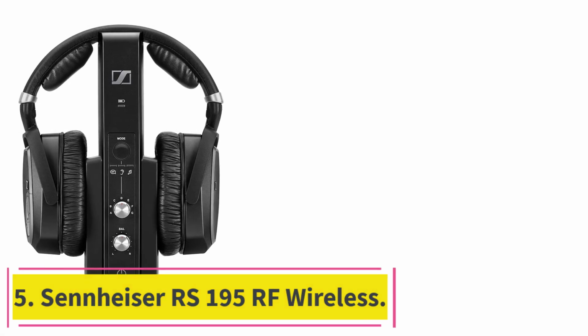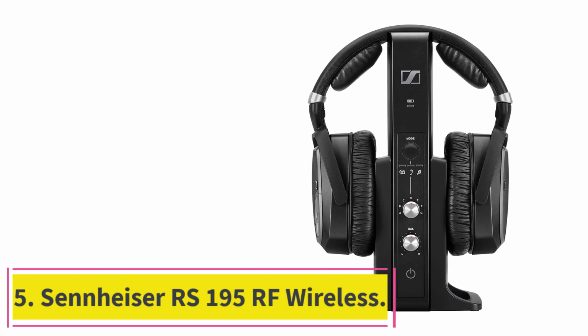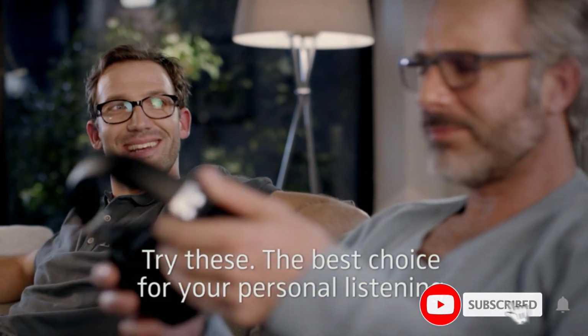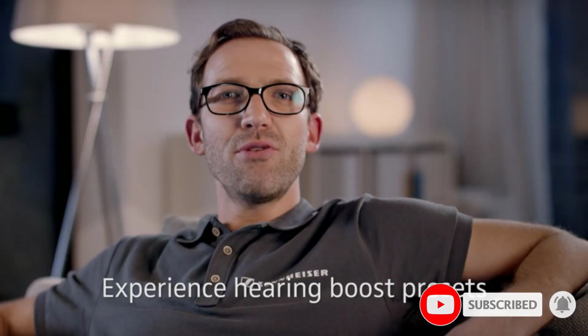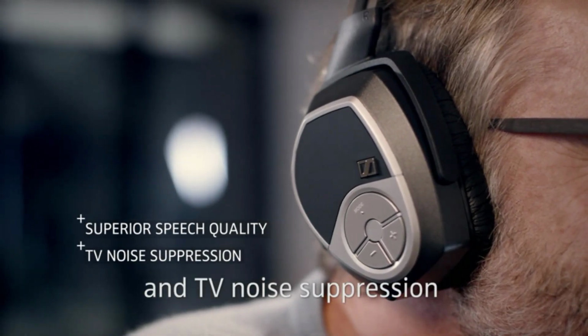At number 5. Sennheiser RS195RF Wireless. The Sennheiser RS195RF Wireless is the best pair of TV headphones we have tried. These headphones are made specifically for home entertainment use. They have a receiver dock that plugs directly into most TVs and lets you use them wirelessly with low latency. The buttons on each ear cup make it easy to change the volume and switch between music and talking modes to improve the quality of the sound.